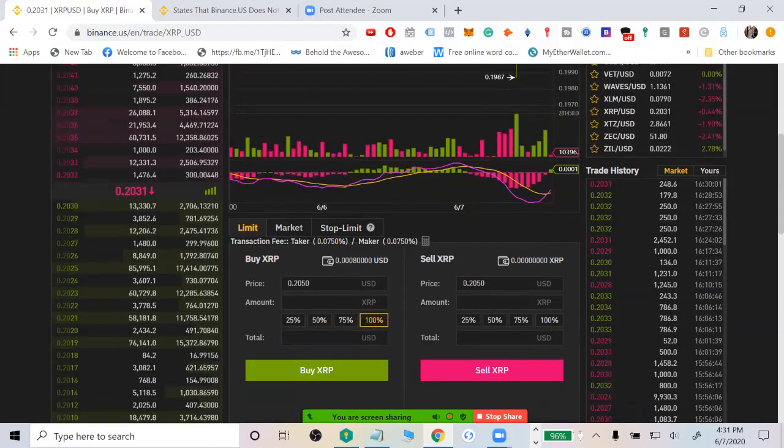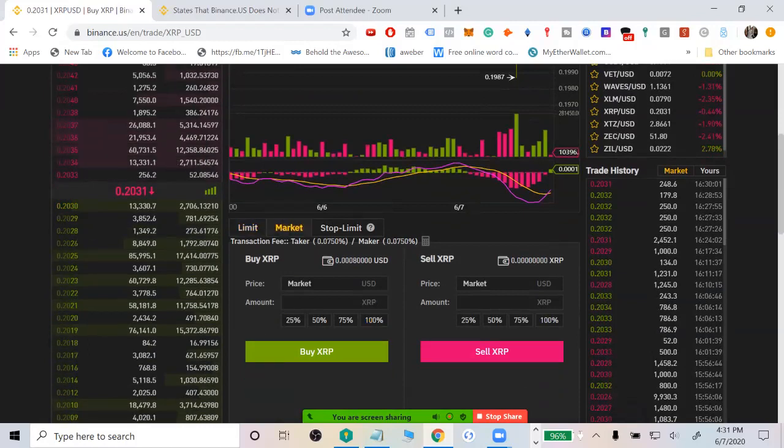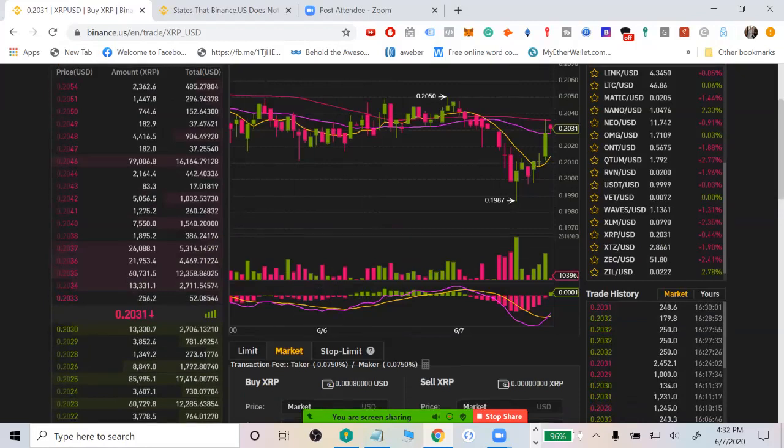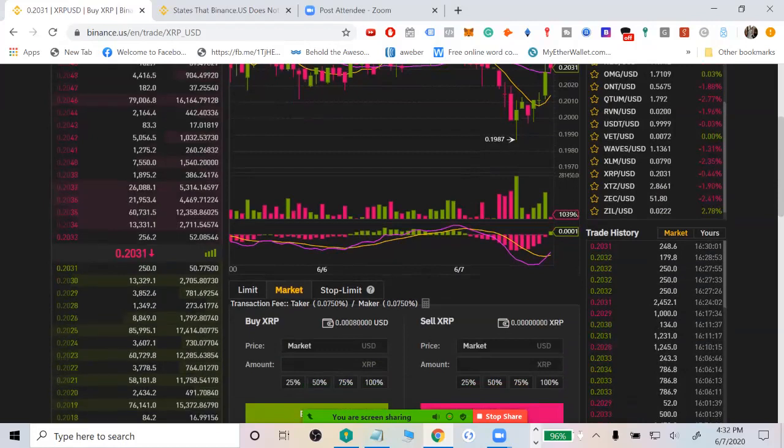Most of the time I do market because the order fills faster. I hit market. And again, market is generally the average of the top and the bottom prices, right? It's just kind of the average on these sells. That's all it is, really. And it generally goes by faster. Sometimes you'll end up getting a little bit less than what you want. Most of the times I get what I want, generally for the most part, depends on the market.